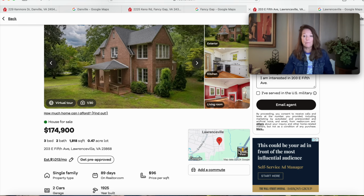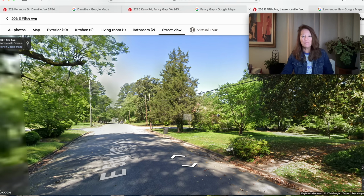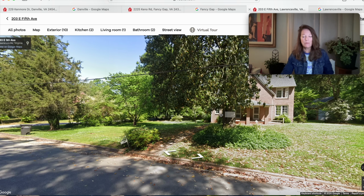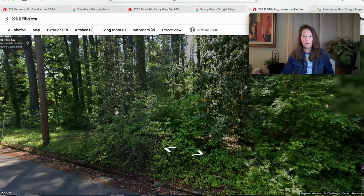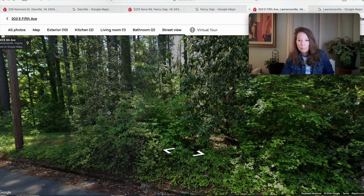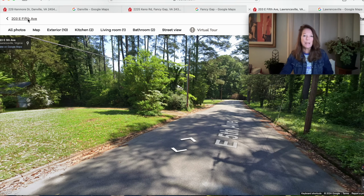That is really pretty. Let's look at our street view here. Wow. That is very nice. Beautiful neighborhood. But again, we do the research. We do our homework. There's nobody across the street. There might be a house tucked back in there, but it doesn't look like it. Nice. Looks very peaceful. Sweet.